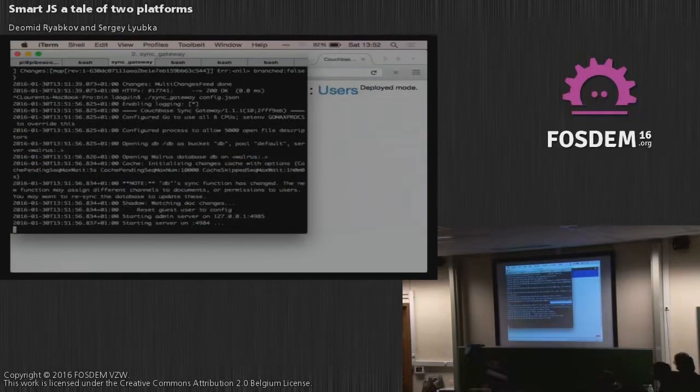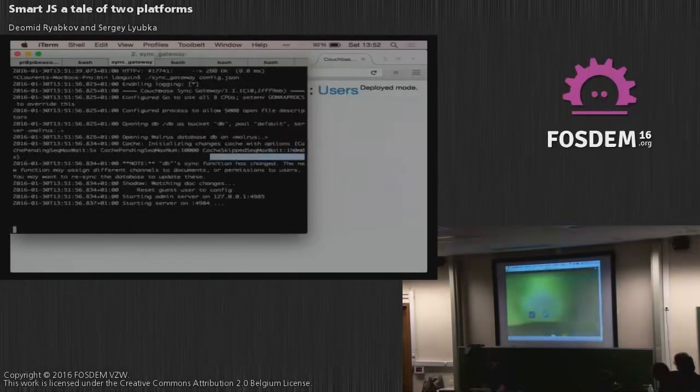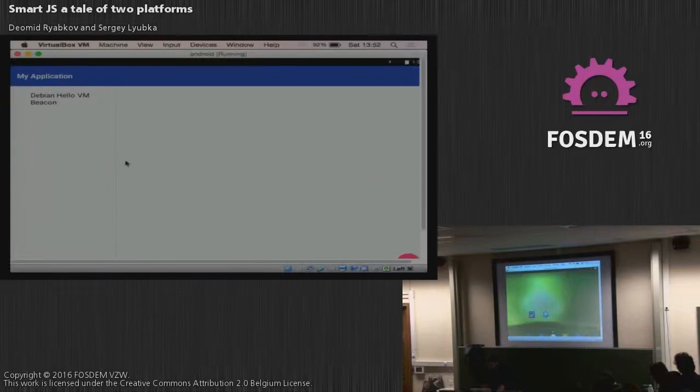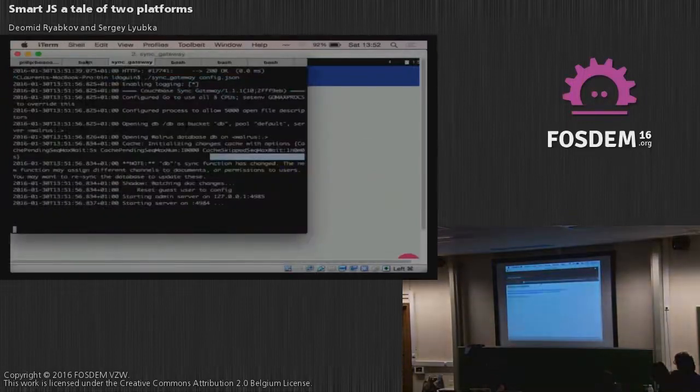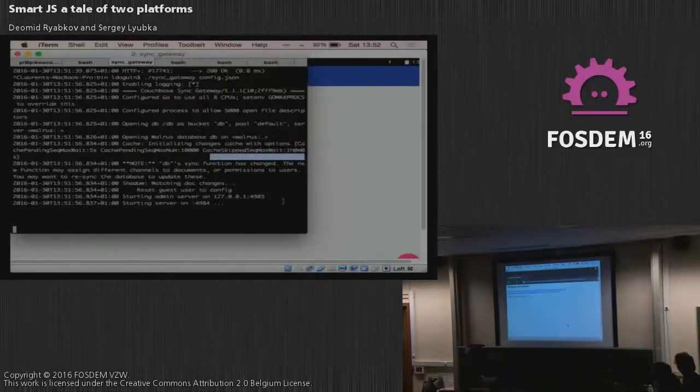It should be on the same network as everyone. It bridges on the network and it should work. Should. Do I have internet? I don't. Sucks, because that means I cannot go with my bridge of my virtual machine to my computer, which is why it's not working, which is extremely sad.